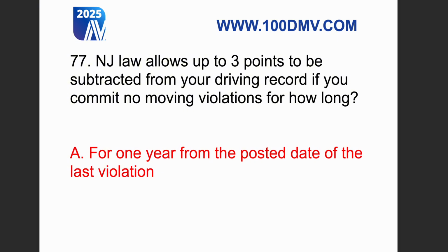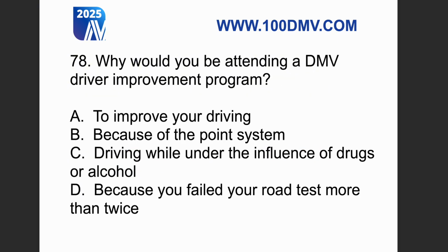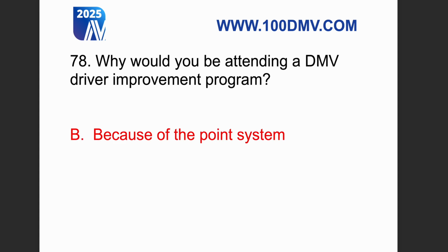78. Why would you be attending a DMV driver improvement program? A. To improve your driving because of the point system. C. Driving while under the influence of drugs or alcohol. D. Because you failed your road test more than twice. Correct answer: A. To improve your driving because of the point system.